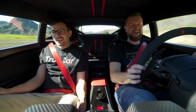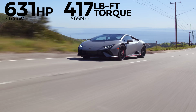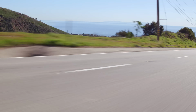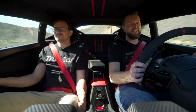Oh, this is so good. Horsepower and torque: 631 horsepower, 417 pound-feet of torque from a 5.2 liter naturally aspirated V10. So we're in these Malibu canyons, and let's see what this thing can do out here. I am so excited to drive this because I think this is the first time we've really been able to push a Huracan in terms of handling.